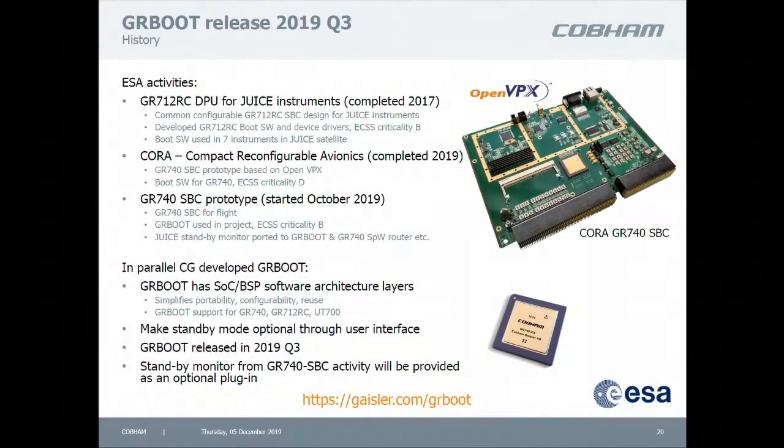So in parallel with all that development, we have internally also worked on making it a product. So GRBOOT was released a couple of months ago. You can find out more on our homepage, but the difference to the JUICE bootloader we had from the start is that now we can run it under different processor components. There's a new software architecture that allows BSPs more easily, and there's the standby monitor that we had. It acted as a remote terminal over SpaceWire, so you could patch and upload a new application. That's not currently available, but it will be when we're done with this. So in half a year, that will also be available.